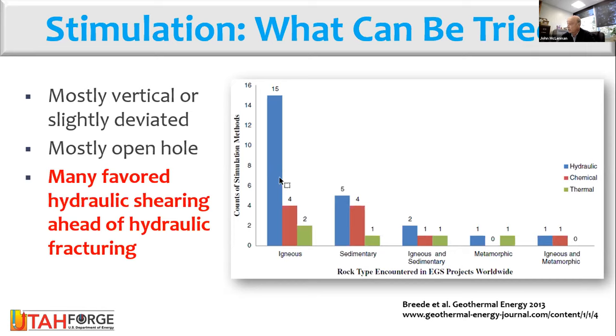Acid has been successful elsewhere, particularly in hybrid type situations. And then there has been some thermal injection done. The Raft River project that I mentioned really benefited from thermal injection, where the cool down was associated with a reduction in the total principal stresses and ultimately some sort of fracture evolution that was associated with it. So if somebody's interested in thermal stimulation, the publications on Raft River are a good example.